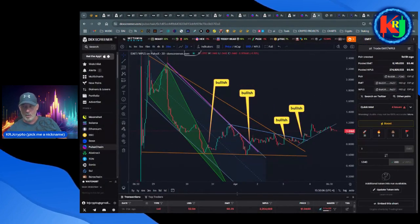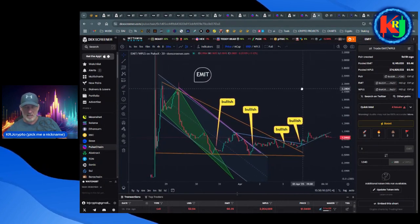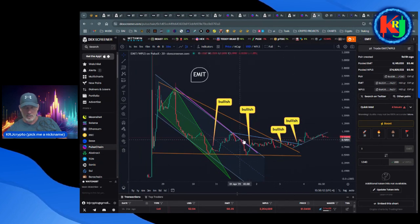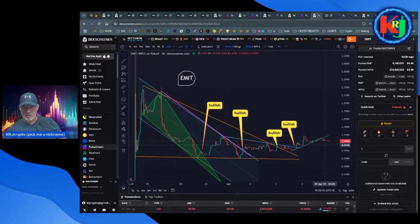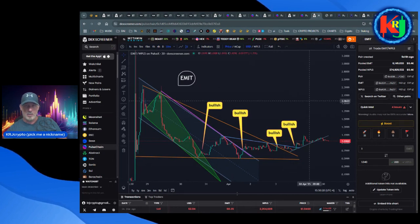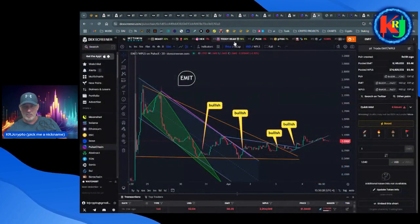I wanted to pull up the emit token for the people that have not seen the emit yet. We're still working on some straight sideways action. The emit token does look like it's bullish, but it's still sideways because nobody's really trading it. And so that's what I got for the charts. I wanted to take a look and see what's at the top over here.